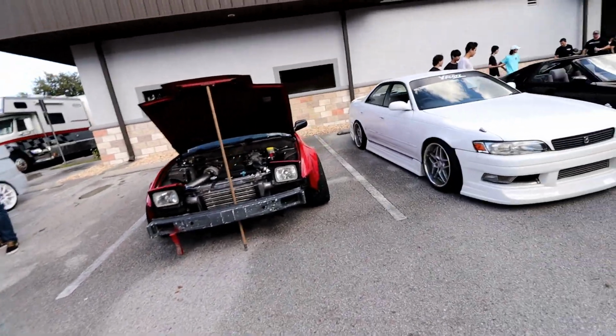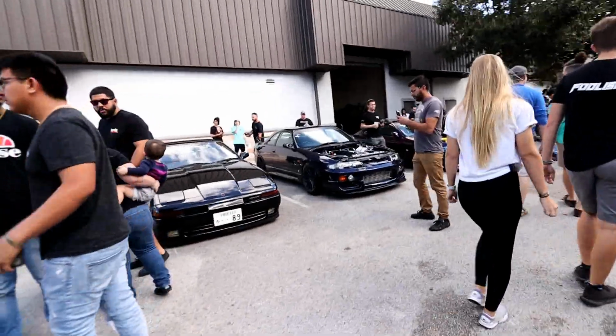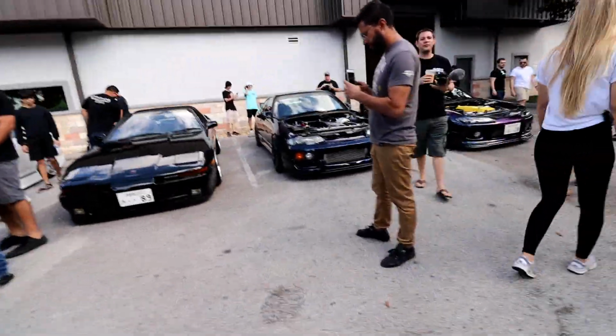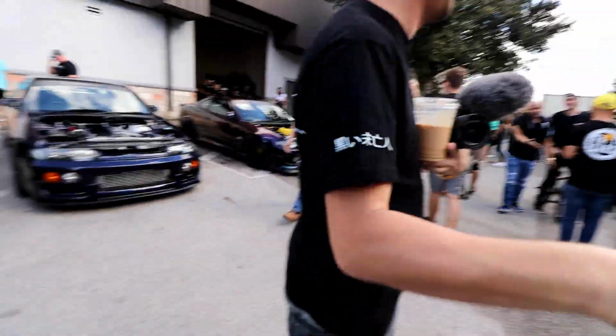I'm gonna try to show you guys some of these cars before it gets too crowded and you won't be able to see anything. So we're gonna do a quick walkthrough. Oh, that's sick. What's going on? Just checking out the cars before a bunch of people show up. All right, let's check out these things.